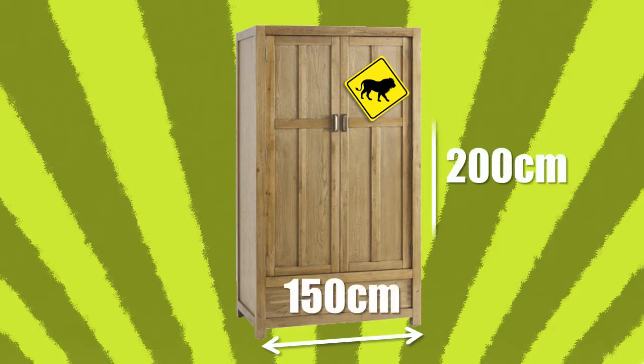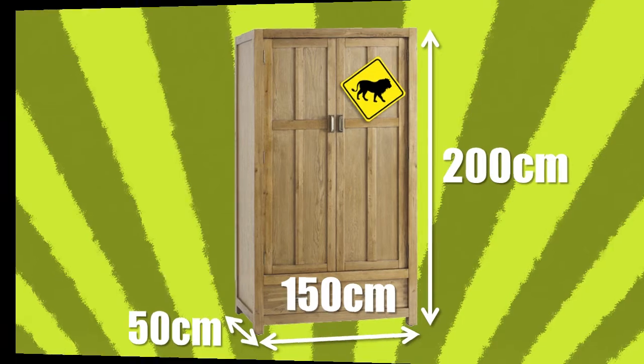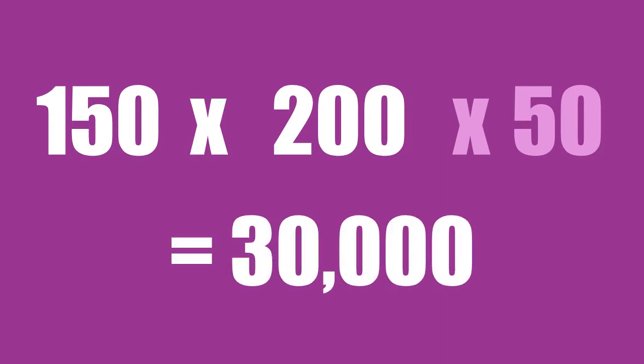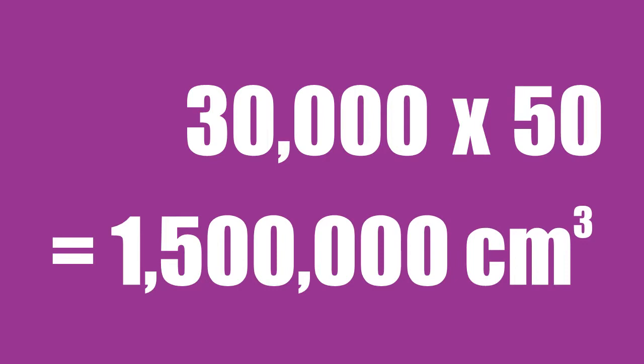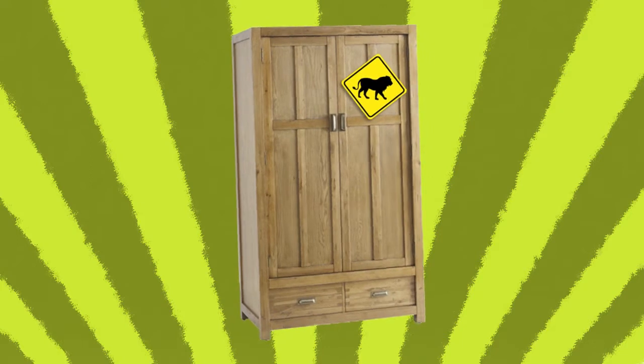Then let's up the ante and find out the volume of this wardrobe. I'm assuming that Narnia isn't bolted into the back of it. It's 150 centimetres wide, 200 centimetres high, and 50 centimetres deep. So we times 150 centimetres by 200 centimetres to give us 30,000 centimetres, and then times that by 50 centimetres to give us 1,500,000 centimetres cubed. Wow, maybe Narnia is in there after all.